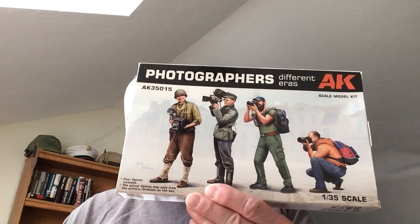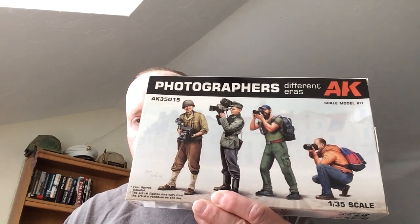So you get a 4-figure set here. There are 2 civilian photographers. There's a German and there's an American from World War II. Quite versatile. These are plastic figures, and they are quite detailed. They're reminiscent of something you might find from either ICM or Mini Art. And we're going to put these guys together and paint them up, and you'll see them in some of our projects here and there further down the line. But again, AK product.